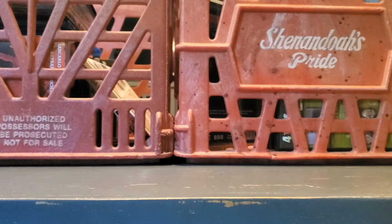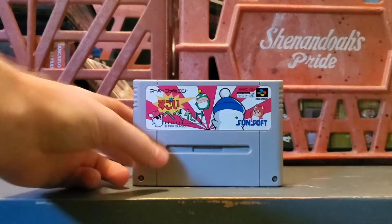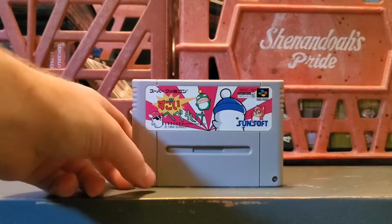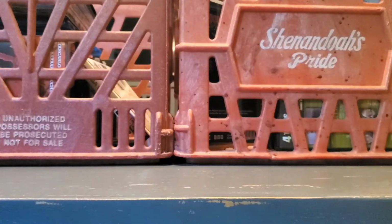Next up we have Seiga Hibariki. Still a really fun game to play with a bunch of people. When the virus is gone and shipping rates have gone down, I still cannot recommend getting that one enough.